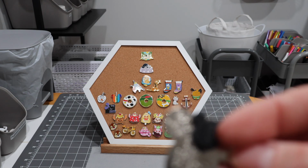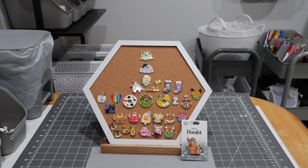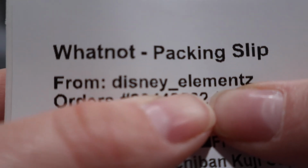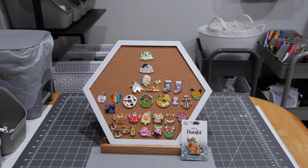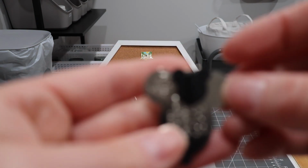I don't have his Whatnot name. Oh, I do, wait. I have the packing slip, and that has his Whatnot name on it. His Whatnot name is Disney Elements. And the items that I purchased were described as Ichiban, and Disney pin. That's what we got.